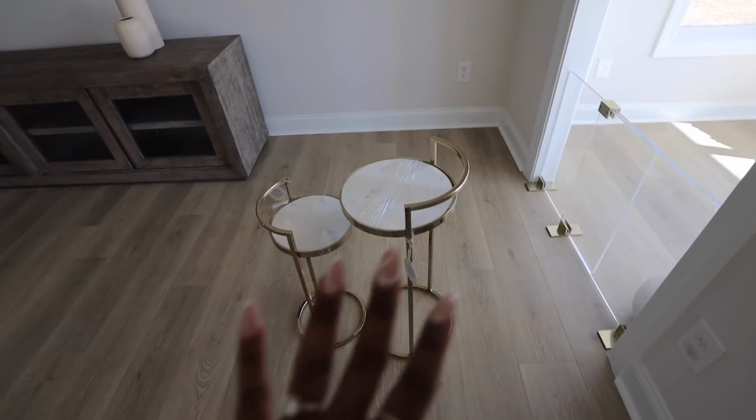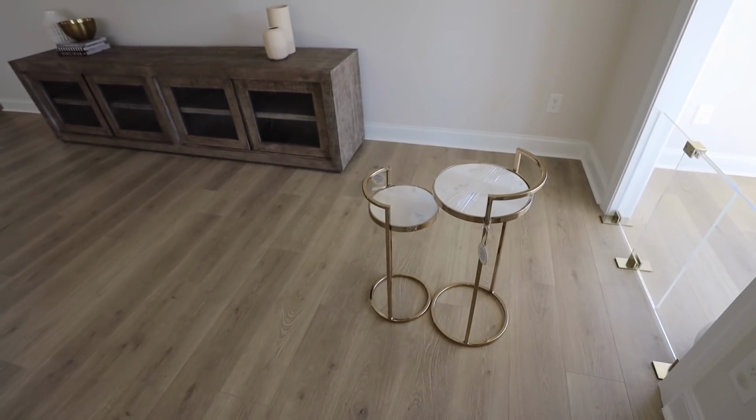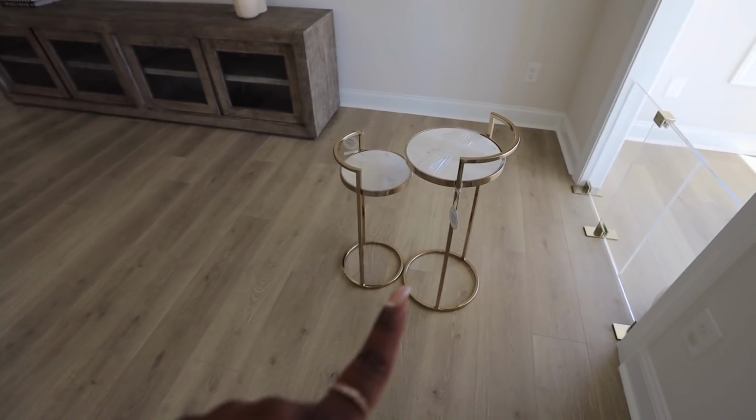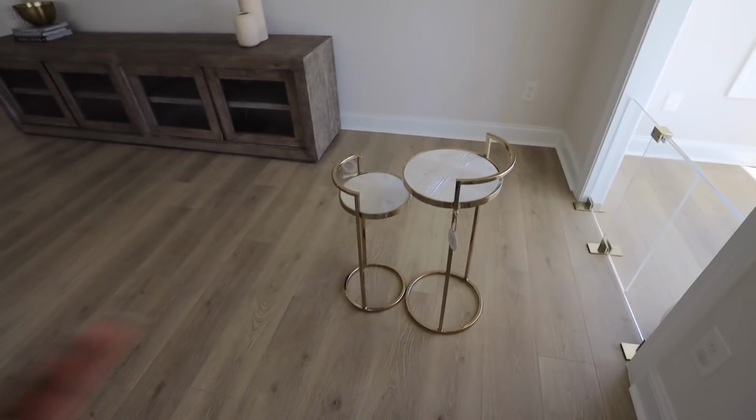I don't know if they're gonna stay here. I might put them in my office. You all know I'm getting 2 chairs in front of my desk. So maybe I can put this in between each chair. Maybe I could bring this up in our bedroom because I wanted to get some chairs to go in front of our bed. So maybe this could go up there. I don't know, but I really liked these 2. So I was like, okay, let me get them and then we can play around with it.